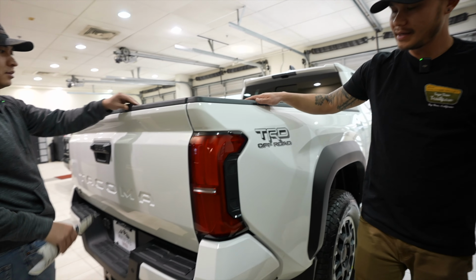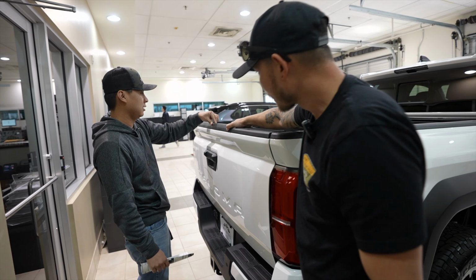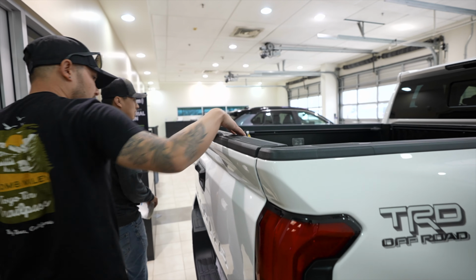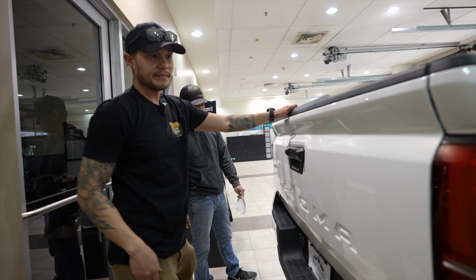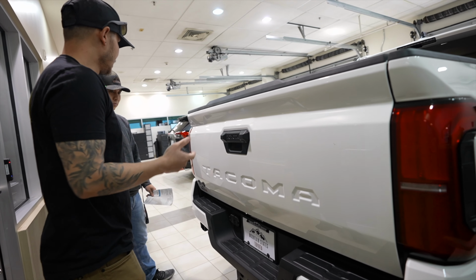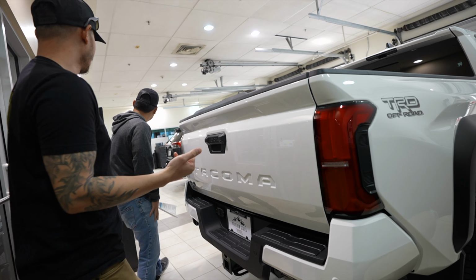But let's show the bed. This is pretty nice too. Same thing on the Tundra. Get a little lip on it. Yeah, this is pretty cool. This one does not have the assisted or automatic tailgate, so it doesn't come down.